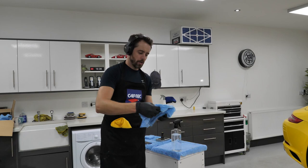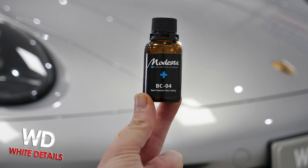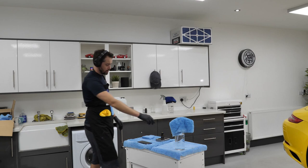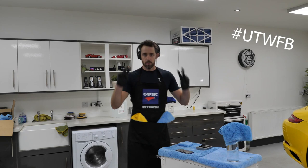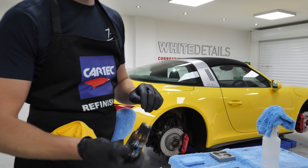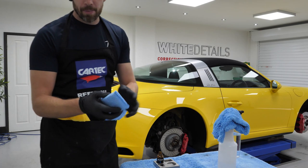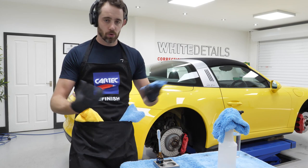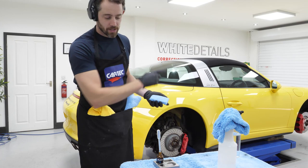Now the BC-04, it's one bottle per car, so once that seal is cracked, that's it, game on. One bottle per car, there is a hashtag: use the whole bottle. Let's see. BC-04. Cracked. It's a foam pad applicator as opposed to the block and suede. And one thing you don't want to do is get water from the pipette back into the bottle, because water is the catalyst, the chemical reaction for the coating to set and bond to the paint, which is why we're using it. We're going to apply it wet. If you get water in the bottle, it's kaput.